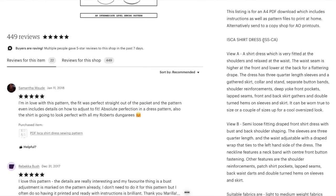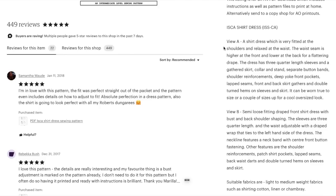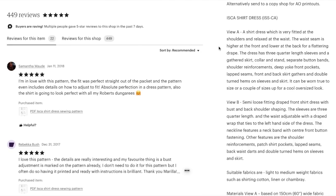Iska. I love that there is the phonetic little helper there to help me know how to say that. But it's got a couple of views. It says view A is a shirt dress, which is very fitted at the shoulders and relaxed at the waist.